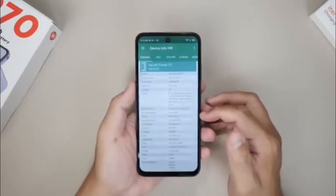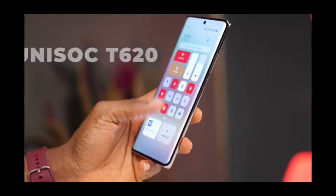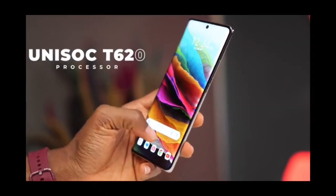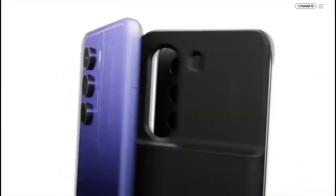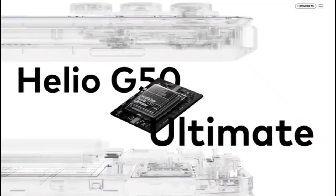What about performance, as this is obviously the most important aspect of a smartphone. I initially expected Itel to roll out another Unisoc chipset like they did on almost every other smartphone, but they surprised me. This phone is the first Itel budget phone to come with a MediaTek processor, and I was really excited.